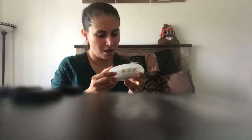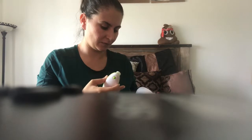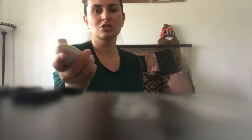I also have the Zoli baby nail file. It comes in this little case. My case doesn't close for some reason. It closes without this in it, but it should close with it in it. But this is what it looks like. This is your dial for your speed, and this is the nail file here.